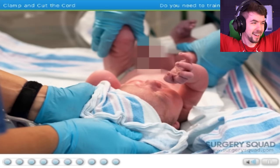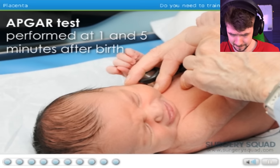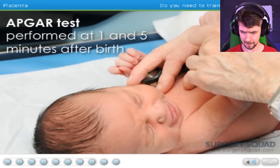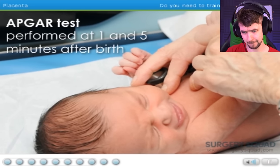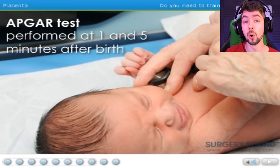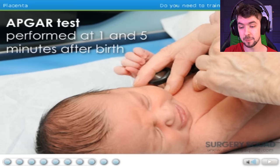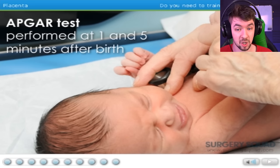Our team of nurses will wash off the baby, but we're not quite done yet. We're not? The doctor, midwife, or nurse will assess the baby's breathing, heart rate, color, reflex response, and muscle tone, and assign a score ranging from 0 to 2. Our baby is swole. We're gonna test its muscle tone, and we're gonna be like, are we allowed to have this baby out in the streets? This baby could kill a person.